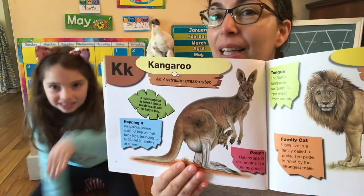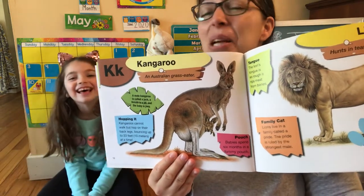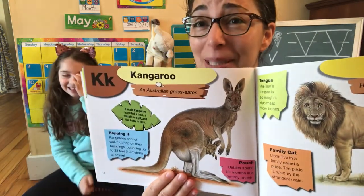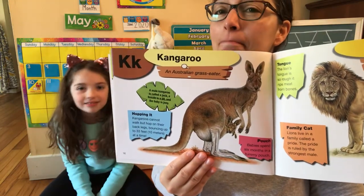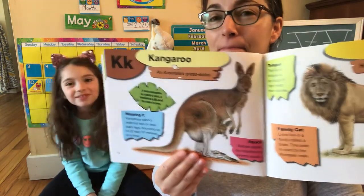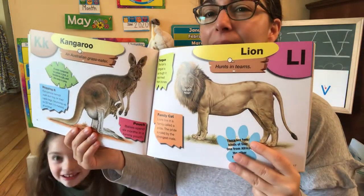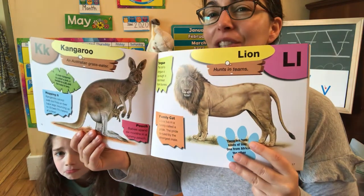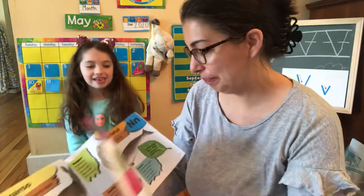desert. Oh, kangaroos. Kangaroos live in the desert. Folks, don't listen to Jameson's facts. Kangaroo. Is that an ocean animal? What do you think? Nope. Lion. Do you see lions at the beach? No. No, it's not an ocean animal.